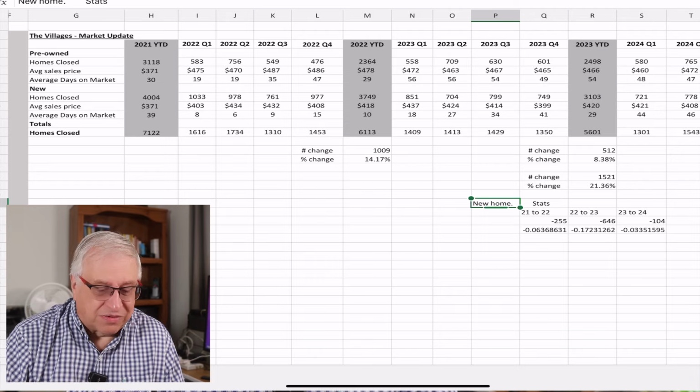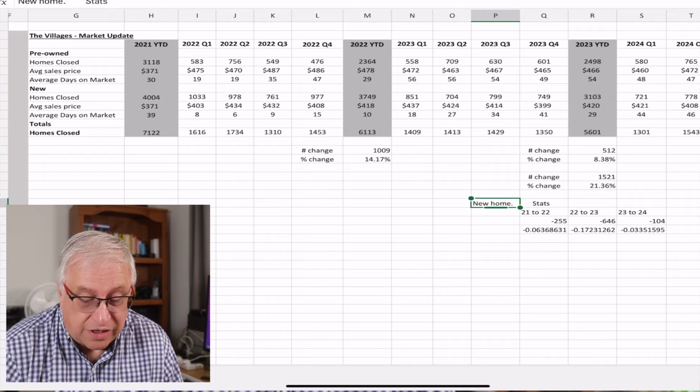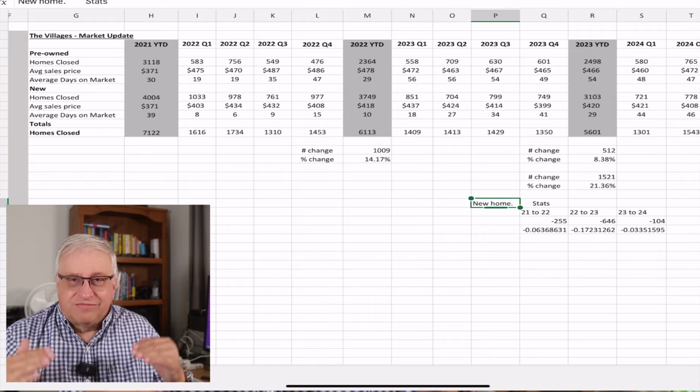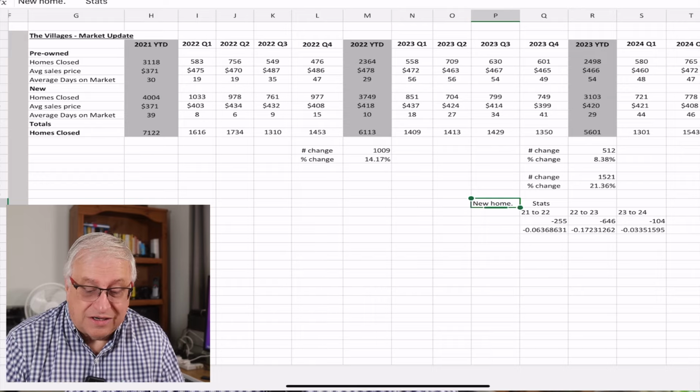The average sales price went from $371,000 in 2021 to $420,000 in 2023. So that's the average. That's kind of impressive in the sense that homes have not really gone down.